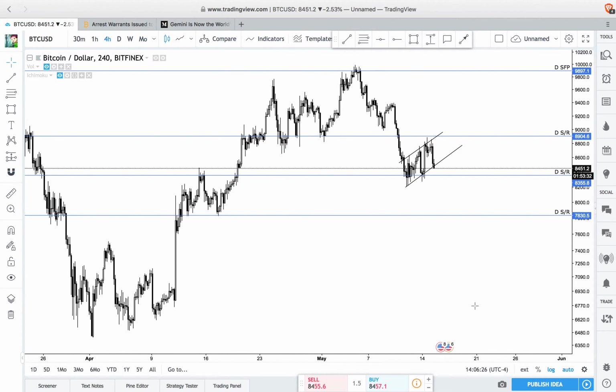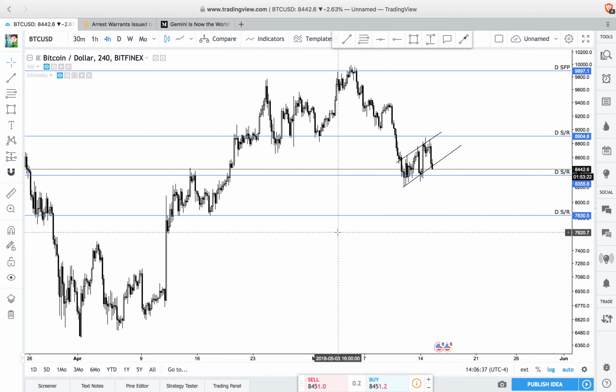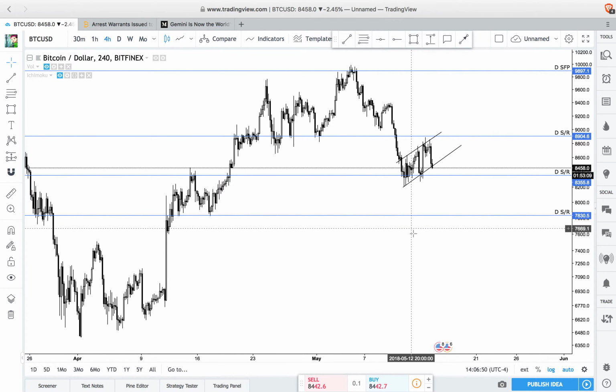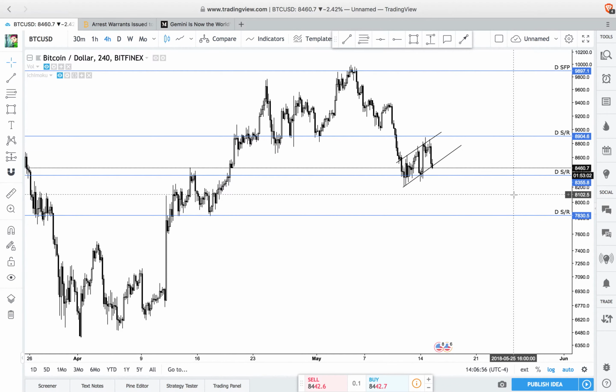Now the thing is, we've got this massive candle here, and typically if you've been trading for a while, you know that these big, huge bull candles, or bear candles for that matter, aren't really efficient moves, and they tend to get filled up again. What I mean by filled is that price is going to retrace down below the level before it comes back up again, right?